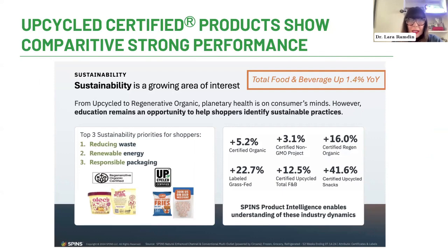Many people will tell you that sustainability is a growing area when people purchase. I would just want to mention the Spins data. I think that if you're working in food service, you're seeing it much more than you probably are in retail, but you will see that the top 3 sustainability priorities for shoppers are reducing waste, renewable energy, and responsible packaging. 3 areas, by the way, that are not easy to tackle, and let's be honest, usually mean additional cost. And we're going to get on to that later, when we discuss what that additional cost means for the company, for the person running the business, doing the innovation, but then also for the consumer and how we handle that.